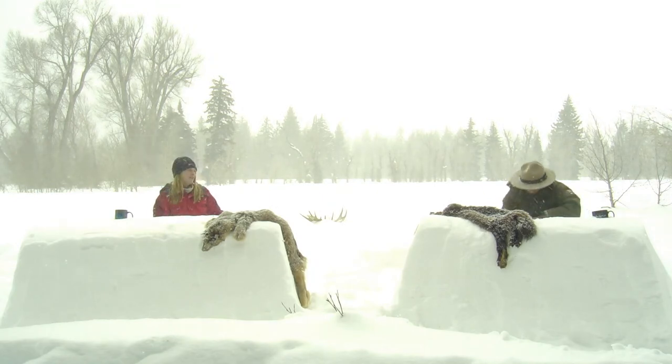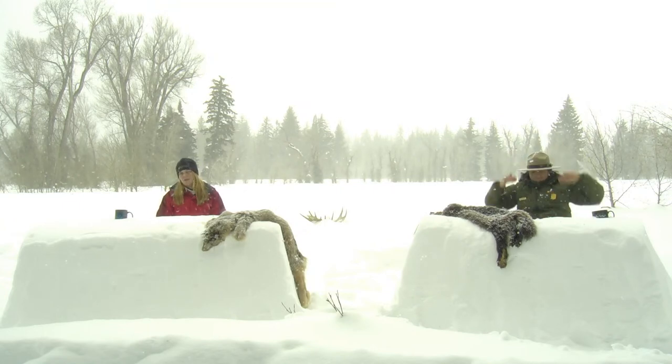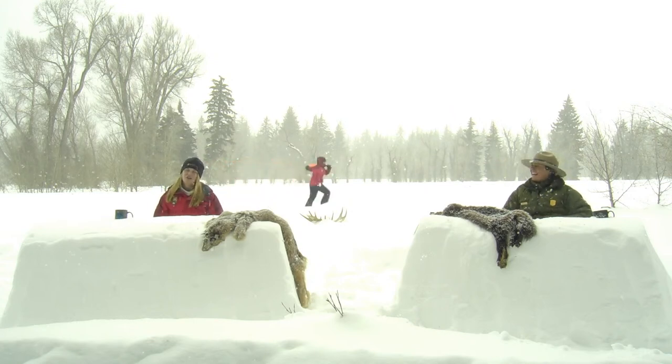That sounds really nice. But today we're talking about the animals that stay here throughout Grand Teton and find ways to survive in the winter. And they change where they live. They have two options. They can live on top of the snow, like Ranger Olivia back there. Hi, Olivia. Or they can choose to live underneath the snow.